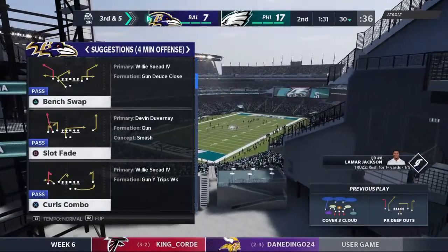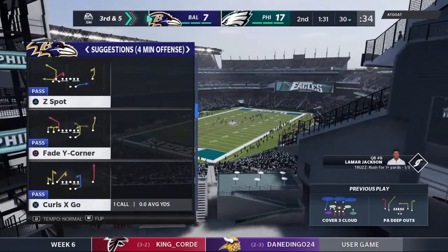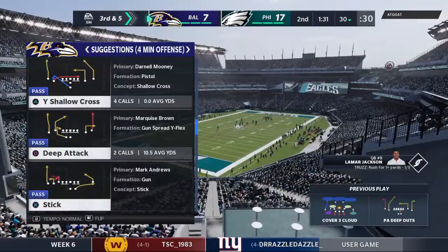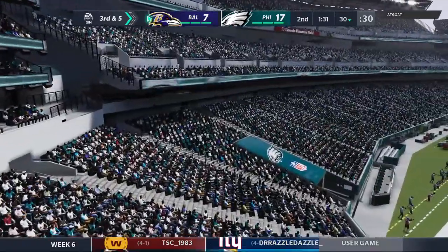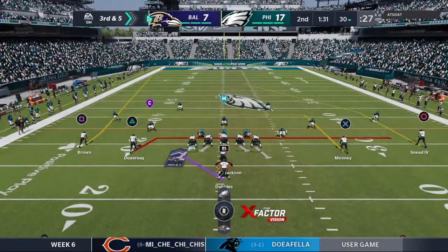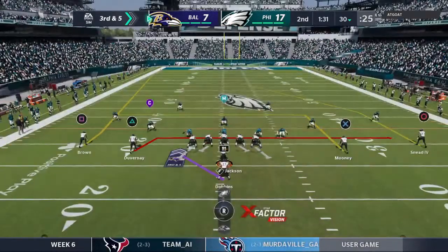Good effort there, trying to take a shot, but it's third down. Well, they went for the big play there, but that drop could really hurt their momentum. They come up now 3rd and 5 following the incomplete pass.